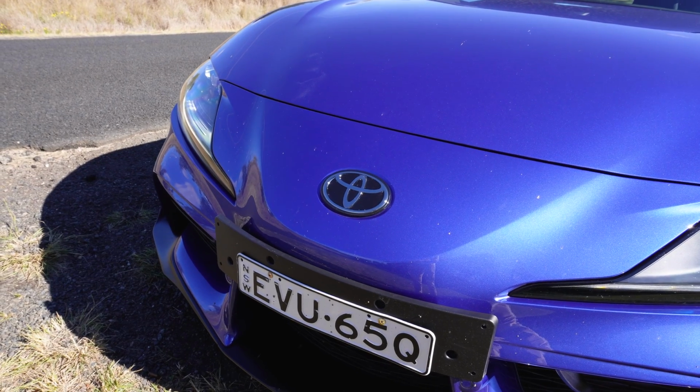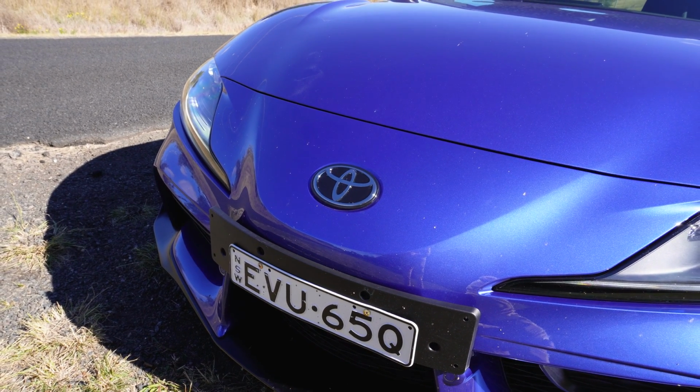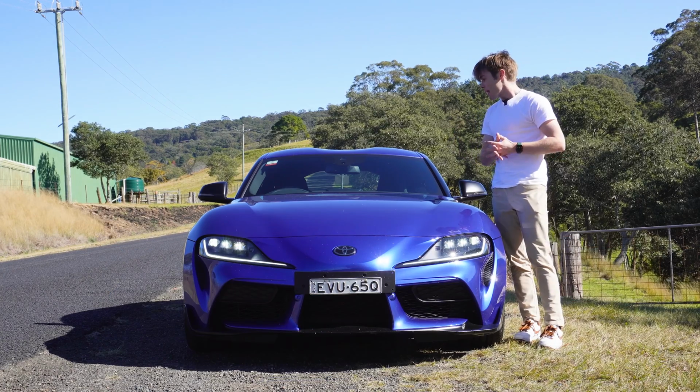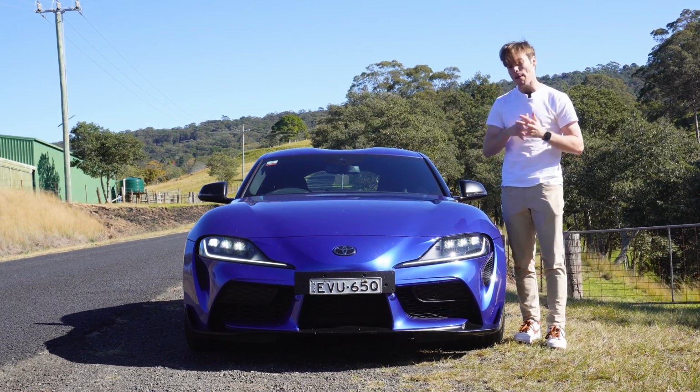So this color here is azure blue, and to be honest, I really like it. It reminds me a little bit of the OG Supra before this one. And look, it's not a bad color, but would I pick it personally? I might pick something else.